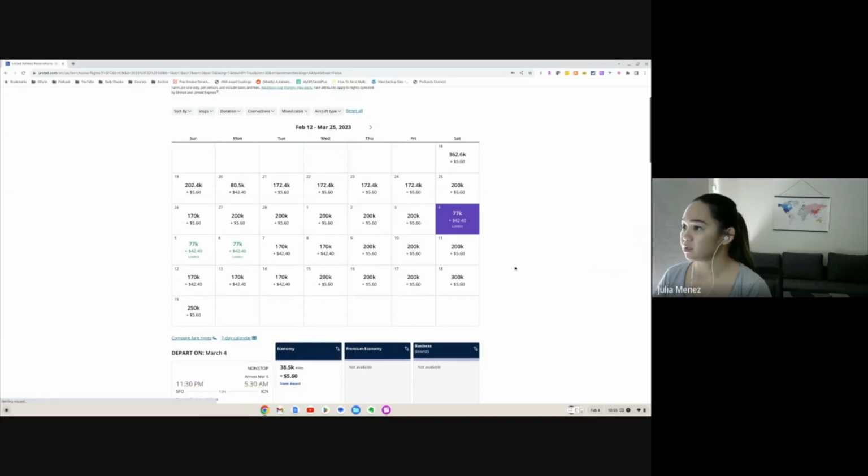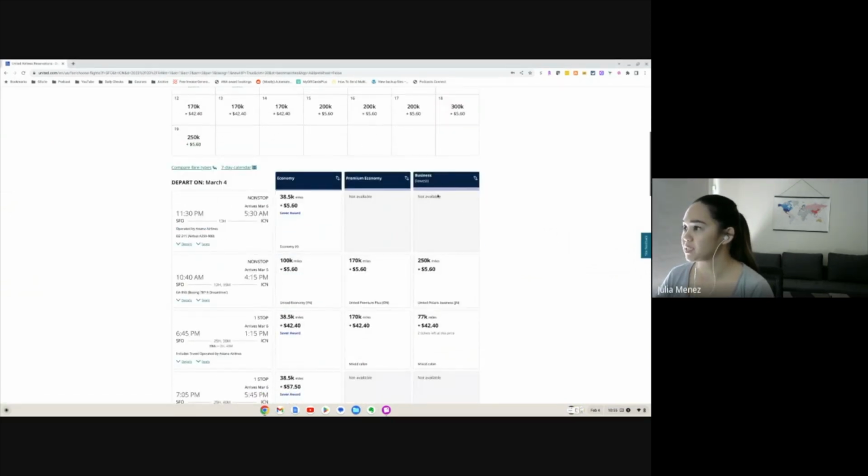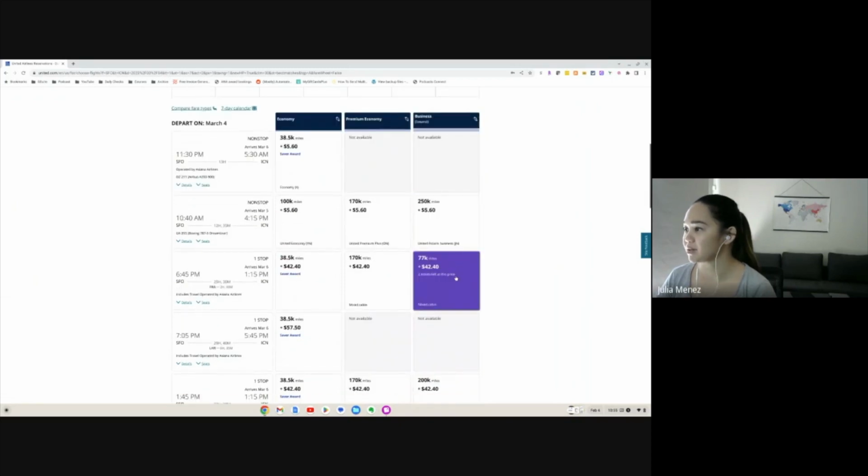Here are the different available routes on March 4. So somewhere in this business lowest column, we should see 77,000 miles. So here they would be charging us 77,000 miles plus $42.40. This does have a stopover in Frankfurt. It's San Francisco to Frankfurt over to Incheon, but it is a saver space, so it's only 77,000 miles.